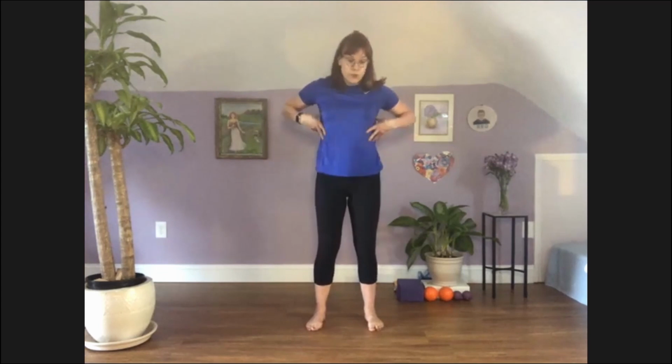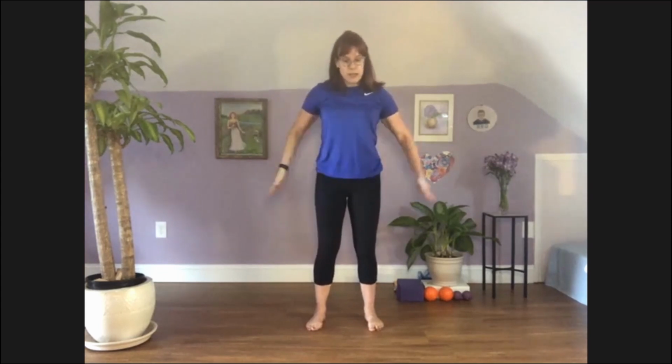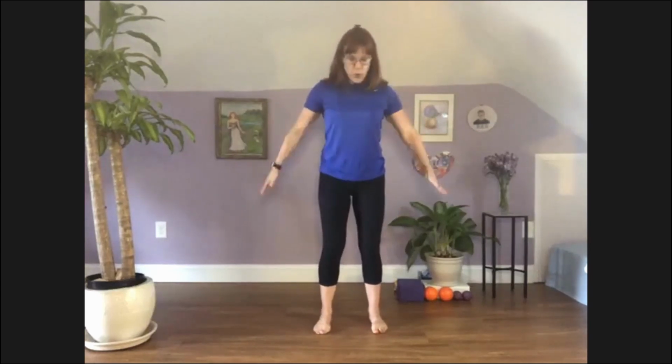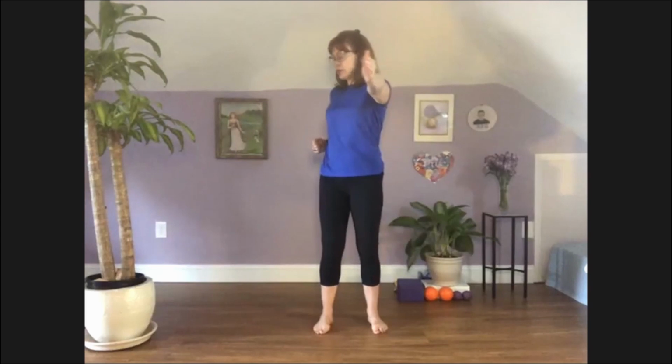Okay, so we've opened up the side body, hip, and low back. Let's move up a little bit higher to our mid-spine, or thoracic spine. This is actually where we want to get a lot of our rotation. So we're going to work on that together. We're going to bring both arms forward, palms facing one another. I call this the bow and arrow. So one arm, in this case this arm for me, is going to pull back and just slightly sneak in. So you'll notice I'm not twisting.